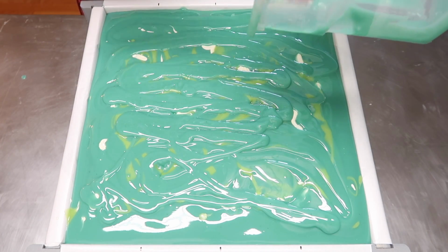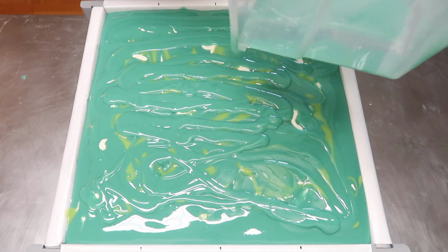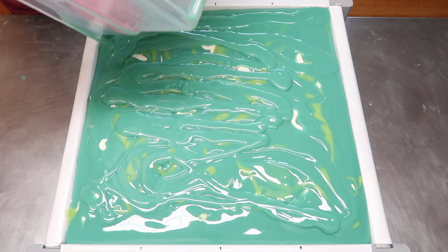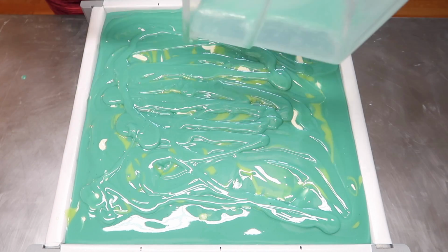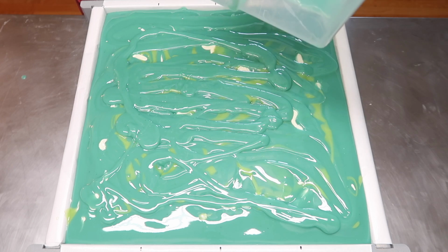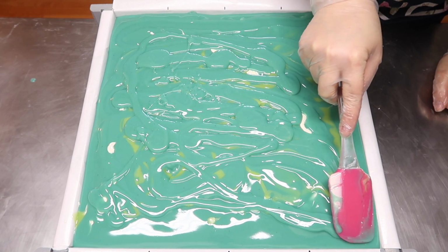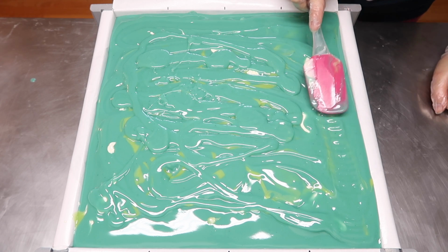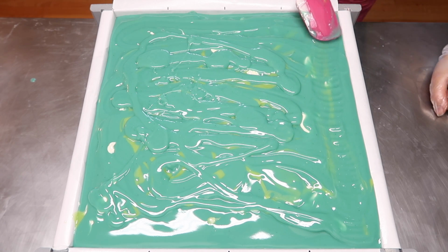But before I can put the decorations on top, I have to wait for my soap to set up a little more, which gives me plenty of time to make sure that my big soap bucket is adequately scraped and there's not a bunch of soap left on the edges. All of the soap is finally in the mold, so I'm going to take my spatula and I'm going to gently bounce the top, as I am known to do.